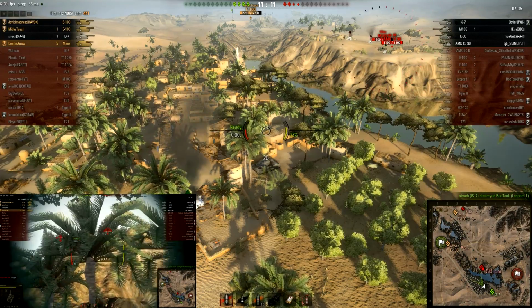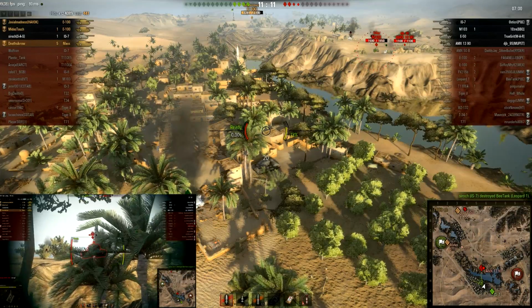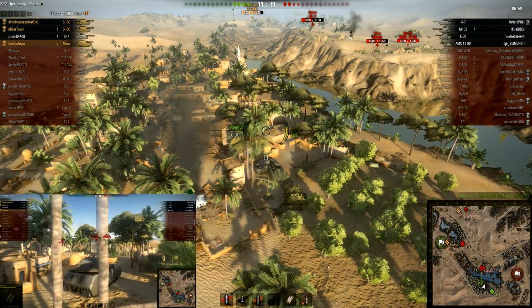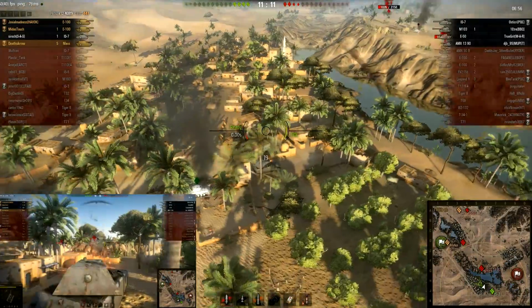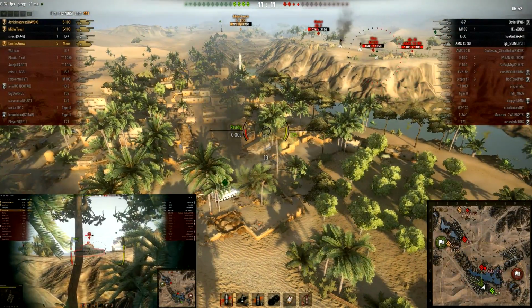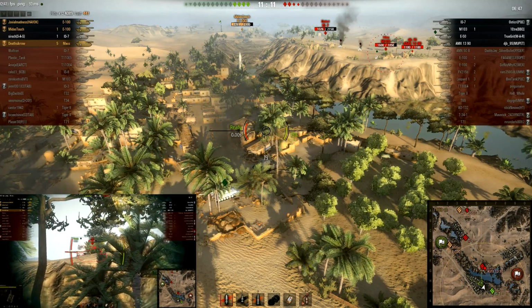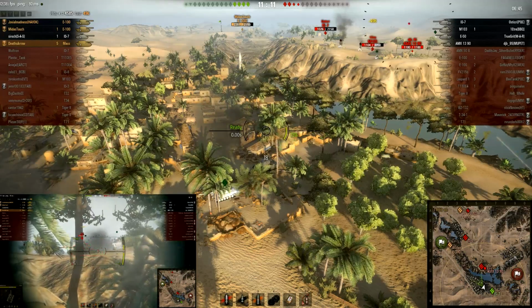I bounce a shot from the 1390. Got pretty good angles right now. Lining up the M103. And I bounce. Lining up the M103 again. Still reloading. I can see the side of his turret. He pulls forward and I pop him in the side.